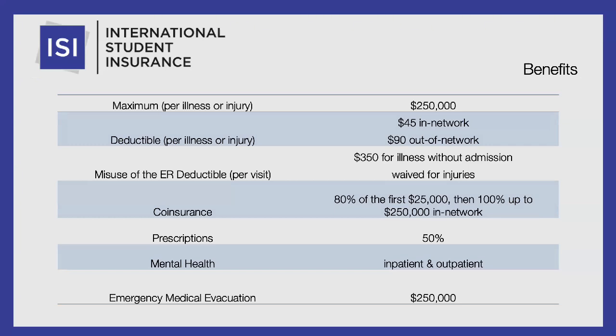Thanks. Perfect. All right. So the first thing that I want to mention is the maximum coverage that you will have per condition. So basically per injury or illness. This includes minor illnesses and minor injuries, as well as emergencies, and that will be a limit of $250,000. This is basically the maximum that the insurance company could pay for a specific condition. And also keep in mind that your plan has an overall maximum limit of $500,000.